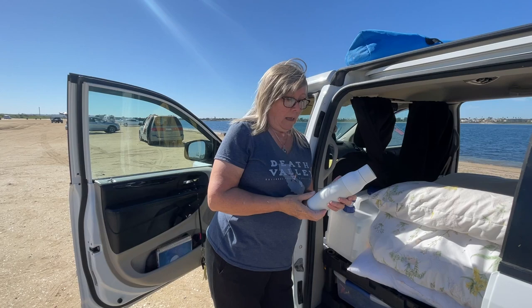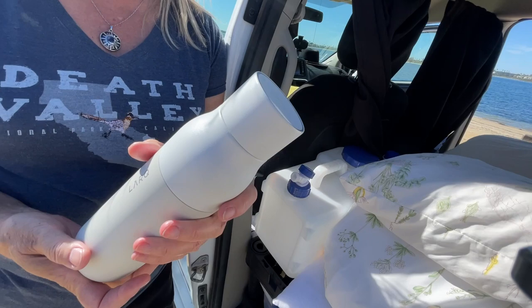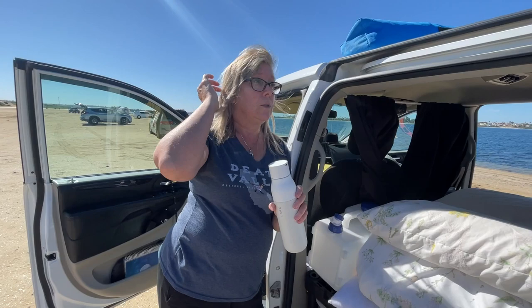And this is my precious baby. This is the Lark bottle. It has a beautiful texture and it comes in different colors. The point with this is this is where I drink water from. I don't drink from a glass or anything.